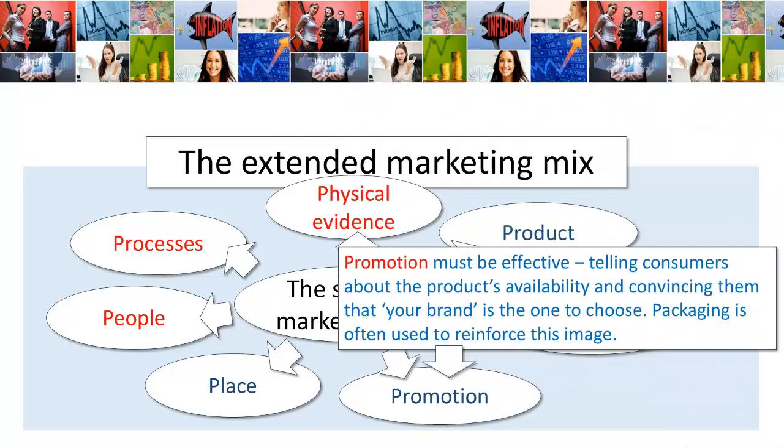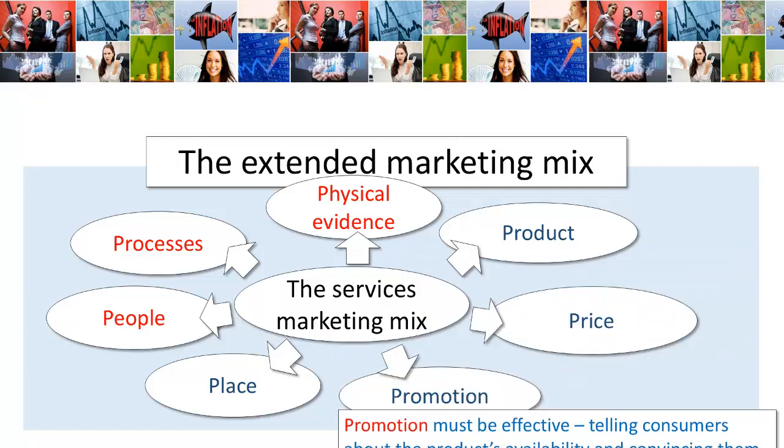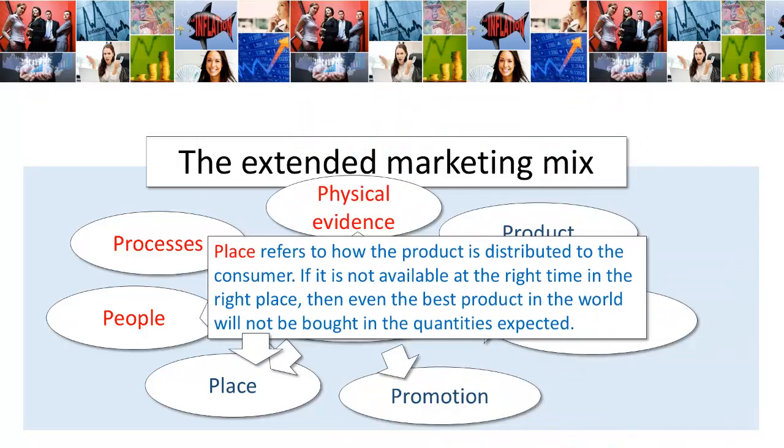We know that the higher the price, the lower the demand. Promotion has got to be effective, telling consumers about the product's availability and convincing them that your brand is the right one to choose. And packaging can often be used to reinforce this image. Place. How the product is distributed to the consumer. If the product is not available at the right time in the right place, then even the best product in the world will not be bought in the quantities that the business would expect.